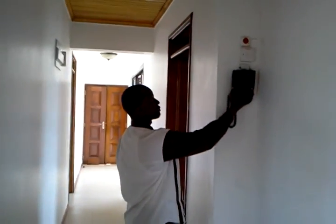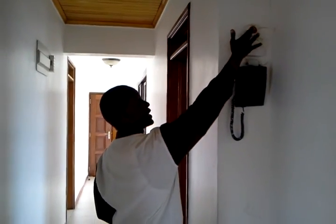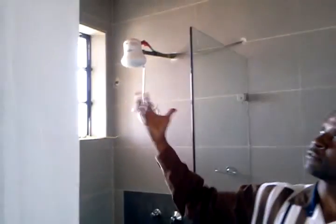This is now the final bedroom that we're coming to. And you can see we have another intercom right here. We have the door opener there. You have a panic button for your security needs. So this is the last bedroom. The last bedroom, as you can see, also has its own shower cubicle with an overhead shower right there and natural lighting in this bathroom. So there's a lot of natural lighting.